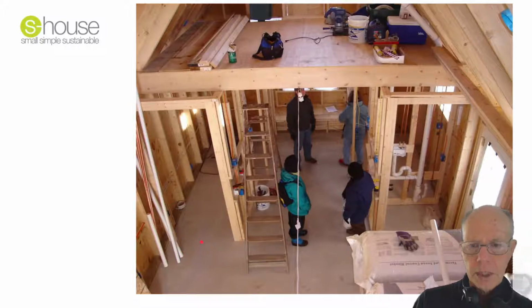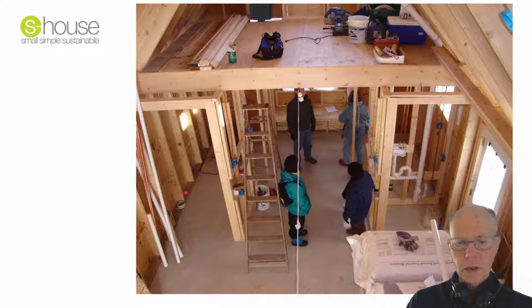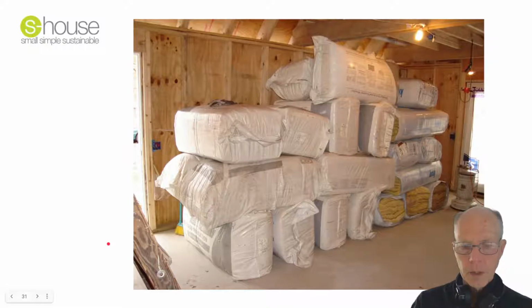Well, this is a Thanksgiving, maybe a Thanksgiving site visit now. So we're about a month and a half into the project. The plumbing is in place. Most of the electrical has been done. And we're getting ready to place insulation. It's always amazing how much insulation goes into a building.